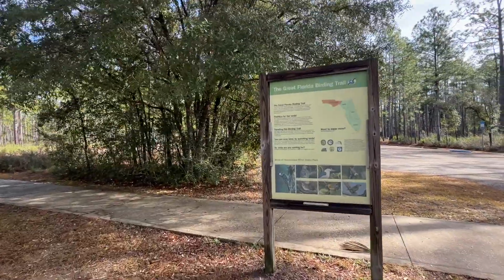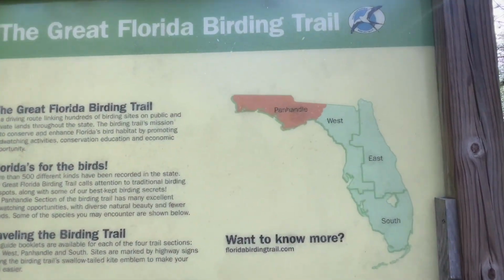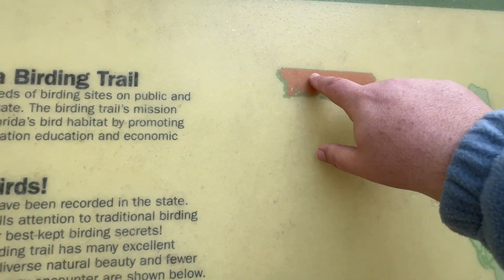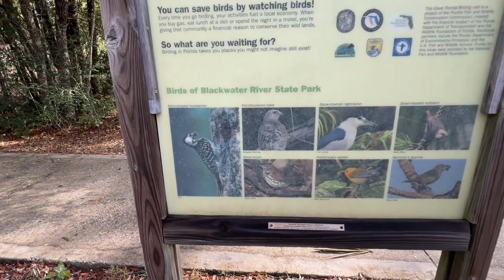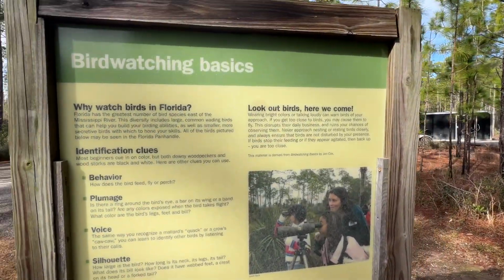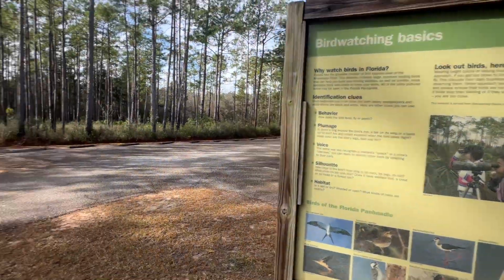I thought this was pretty cool if you're into birding, the Great Birding Trail. So as you can see, we're in the panhandle. We're about, I think, right around here because we're close to Pensacola, Holt, Florida, but tons of birds. The sign is pretty, it's going out. It needs to be a little bit refreshed, but great information.